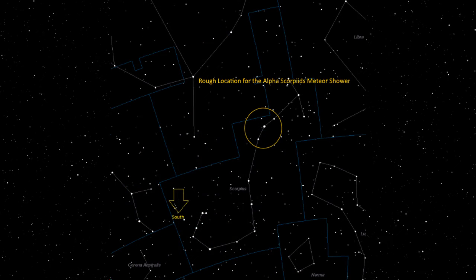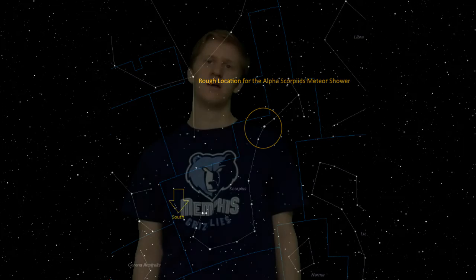From any location you can find the radiant with the right ascension of 16 hours, 20 minutes, and declination of 24 degrees south. The radiant is the location where all meteors would travel outwards from. For all meteor showers, you do not want to look directly at the center of the radiant. If you look about 30 degrees away from it, you will be able to see the meteors with the longest tails, and they will be spread enough apart.